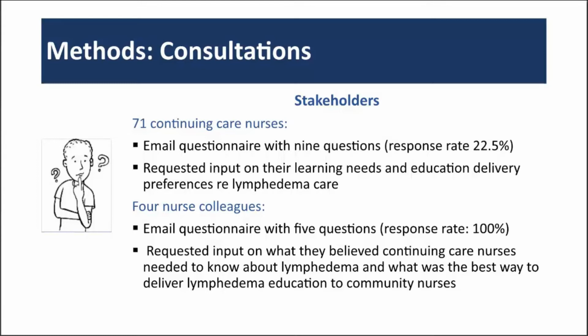I sent 2 reminders for them to complete it, and then the completed questionnaires were analyzed for content and thematic similarities. You can see that the response rate for the community health nurses was 22.5%, and some might consider that low, but I considered we had a small time frame in June in the middle of a pandemic with summer vacation in most people's minds and nice weather. I thought the response was pretty good, and the information that was contained in those questionnaires was really valuable to me. Of course, I did get 100% from my 4 nurse colleagues.